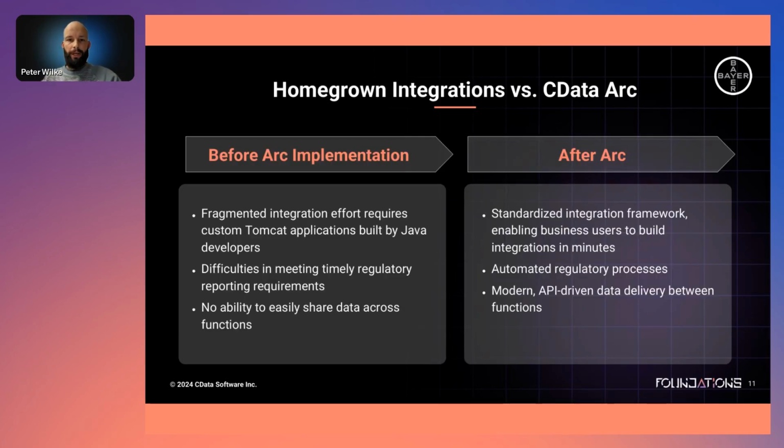Okay, so let's maybe compare a little bit like how our integrations were set up in the past, before we implemented Arc and after we implemented Arc. So as I just mentioned, in the past, we hired Java developers. They, of course, cost a lot of money so that they can build our custom solutions. Sometimes we also had very strict timelines from the health authorities to send certain reports to their endpoint. And in order to hold this timeline, we really have to speed up our development. And of course, we have data in our database, which might be interesting for other departments at Bayer. So we didn't really have a good possibility to share this data across our functions at Bayer.